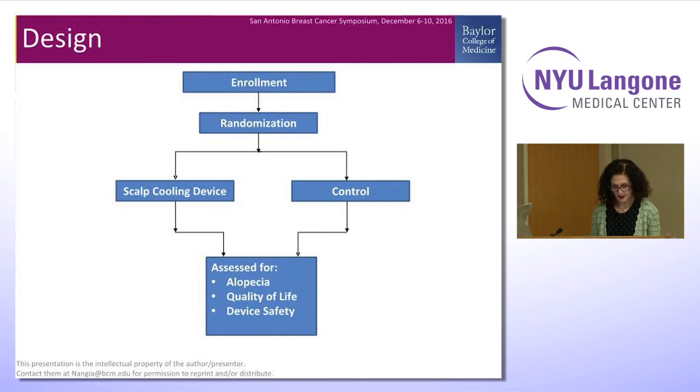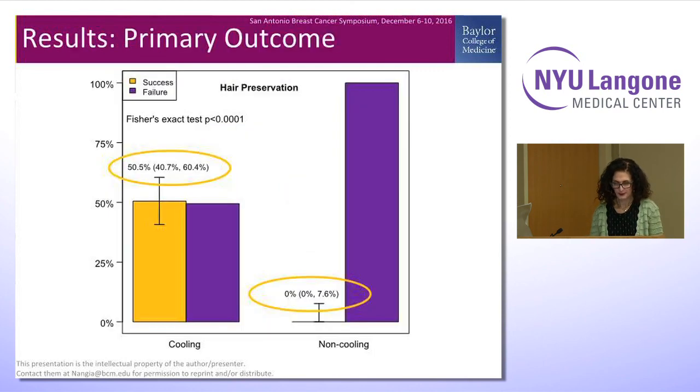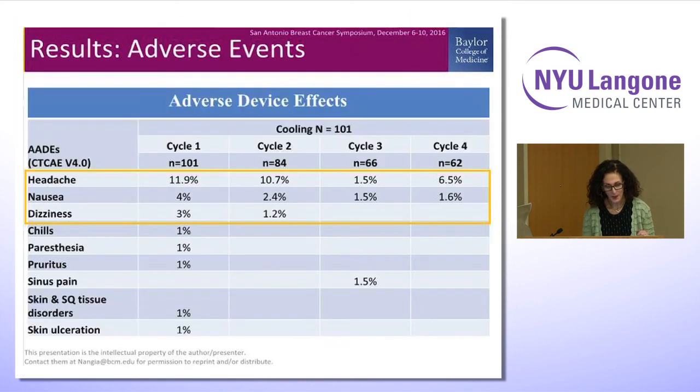So as to say, the device is very safe. So this goes without saying. On the left, you can see people who got the cooling device. In about 50% of people, it was a success. In about 50%, it was a failure. And on the right was non-cooling, so it was 100% failure. Again, not surprising, sort of quite intuitive.